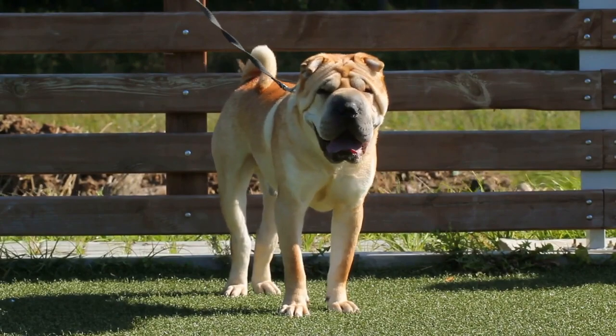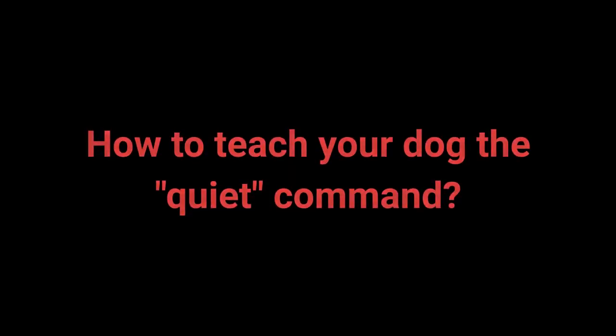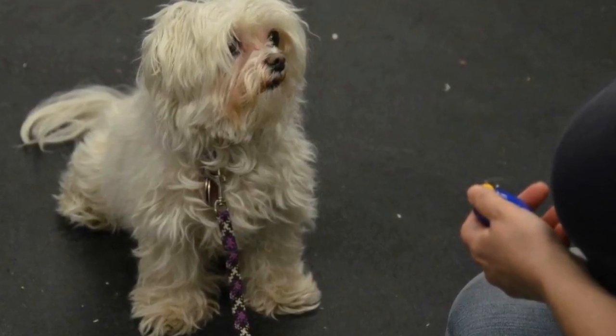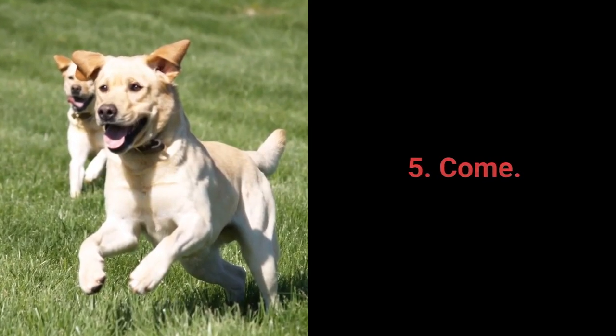Once your dog understands the speak command, you can begin teaching them quiet. How to teach your dog the quiet command? 1. Tell your dog to speak. Praise them. 2. Say the speak command again. 3. As your dog is barking, say quiet with a louder tone of voice to attract your dog's attention. 4. Once the dog stops barking, reward with a dog treat and praise. And 5. Repeat the previous steps. I advise changing up the number of times you say the speak command before saying quiet to keep the dog motivated.